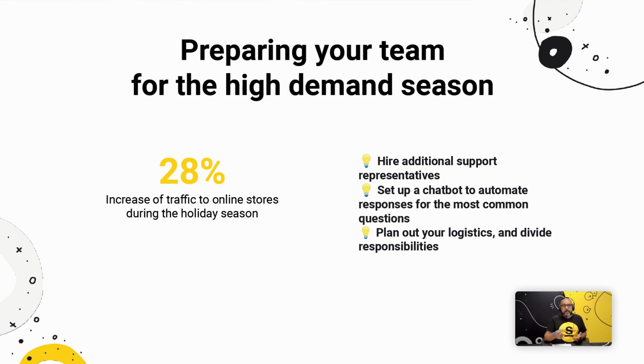The first one is to hire additional support representatives, so you get more people into your team. And this is something that you mentioned: set up a chatbot, automate responses for the most common questions, so you avoid wasting your team's time on things that can be automated. And also plan the logistics better. Figure out different responsibilities, who can be in charge of what, and spread that around.